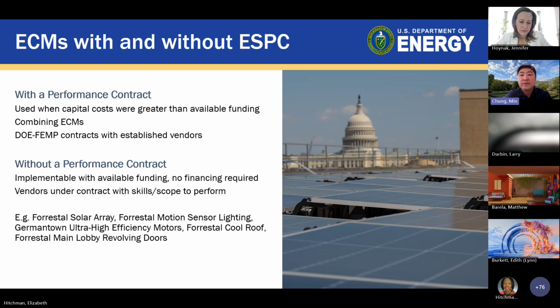And I do get a lot of tour requests from other program offices so that we can go up there and look at this new technology. This was recently installed last year, 2024, and we're currently working on that. And the next project is the Forrestal motion sensor lighting. We were able to do this project.